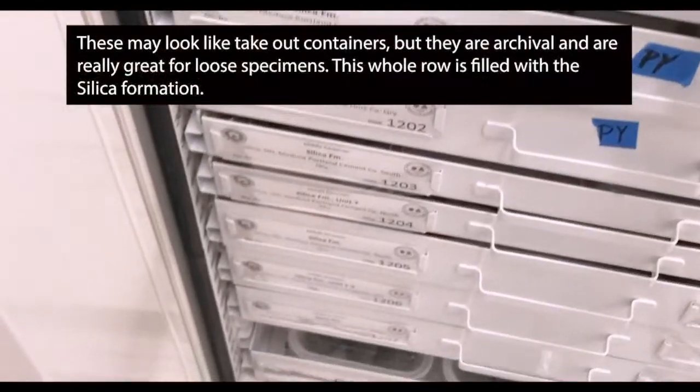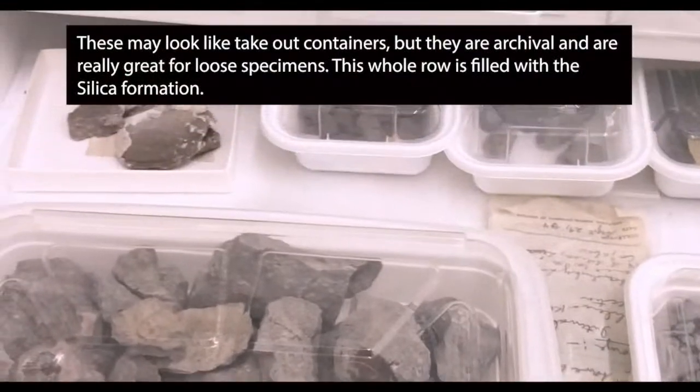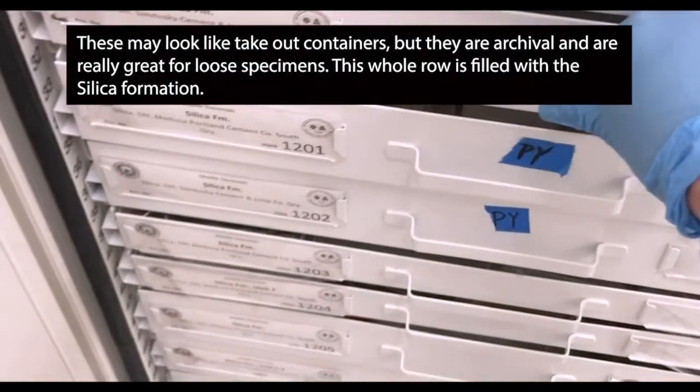These may look like takeout containers, but they're archival and are really great for loose specimens. This whole row is filled with the Silica formation.